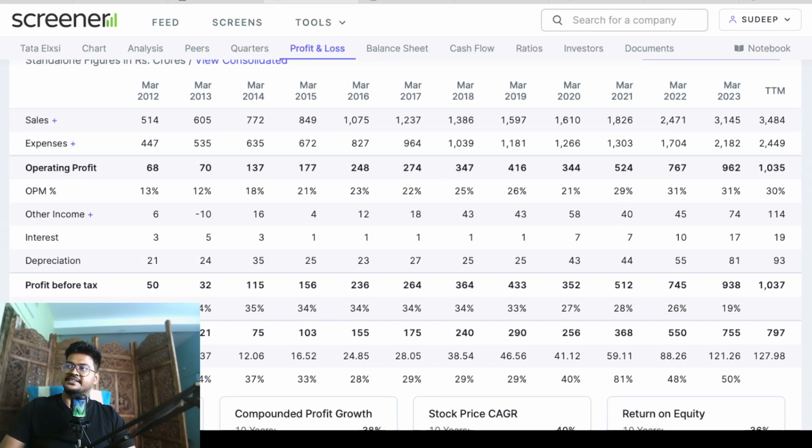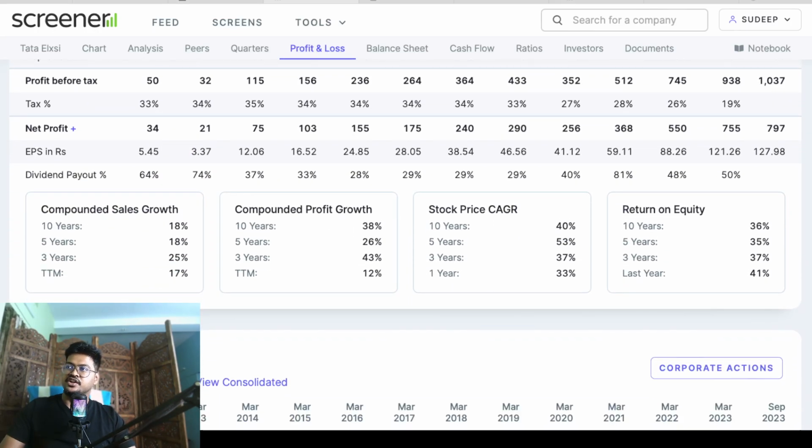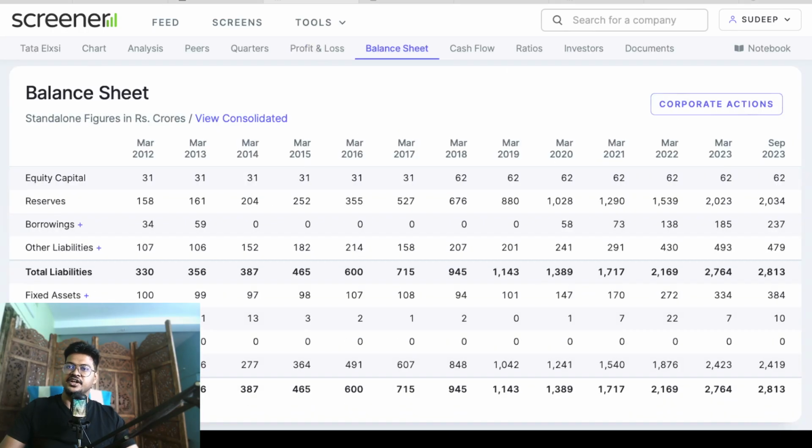Okay, so we can see that in the last 3 years the sales have increased nicely. Okay, from 2471 to 3145, then 3484. Operating profit has also increased, 767 to 962 to then 1035, and also you can see in the last 3 years the operating profit margin has more or less been the same, 31%, 31%, 30%. So no major increase or decrease, there is consistency, which is a good thing. And also the earning per share has seen some good growth, 88.26 to 121.26, then 127.90, and you can see it came from 59.11. Okay, so clearly there is growth in earning per share, which is what we need.